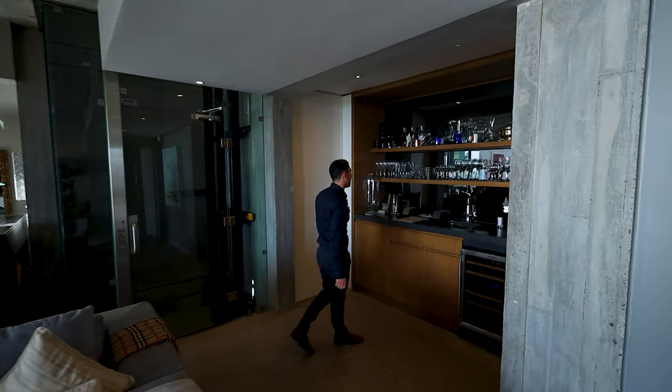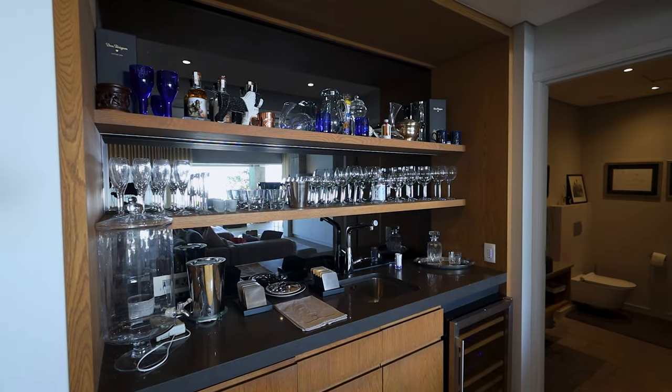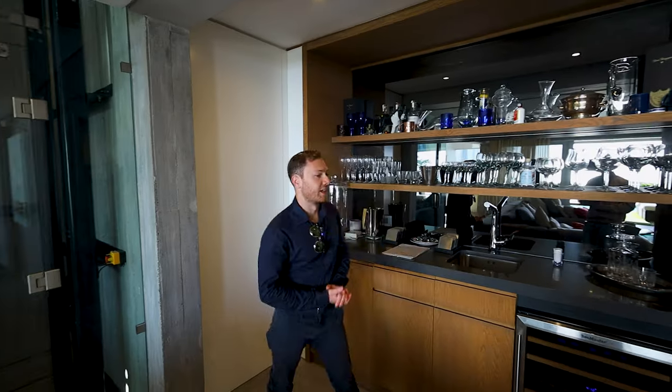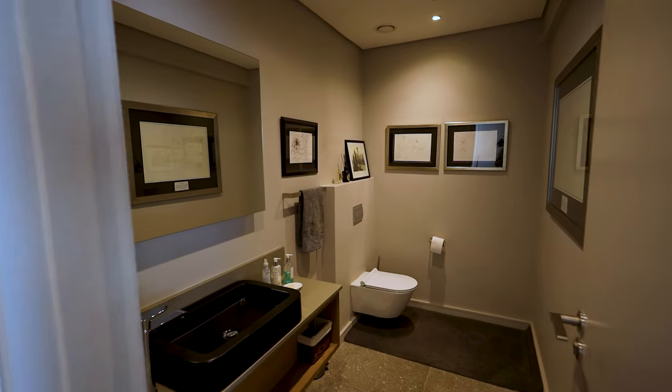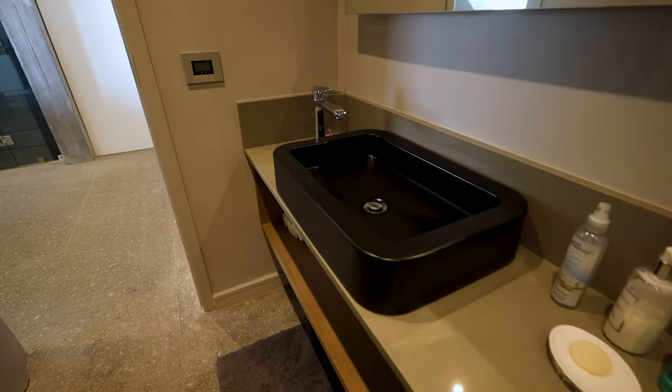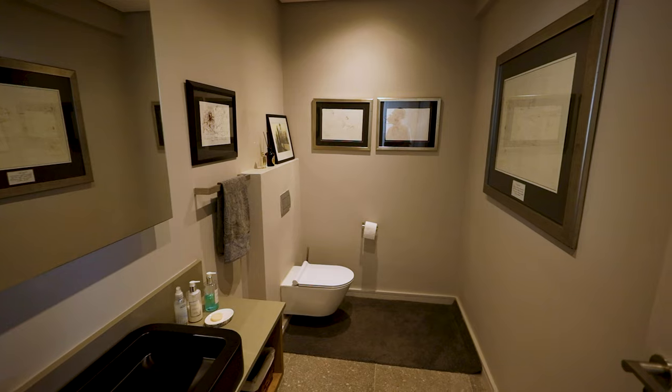And check out this bar, really luxurious. Got LEDs, wonderful shelving, and it's right next to the guest powder room. Let's check that out. Very simple in here. Floating single vanity design, pretty luxurious.